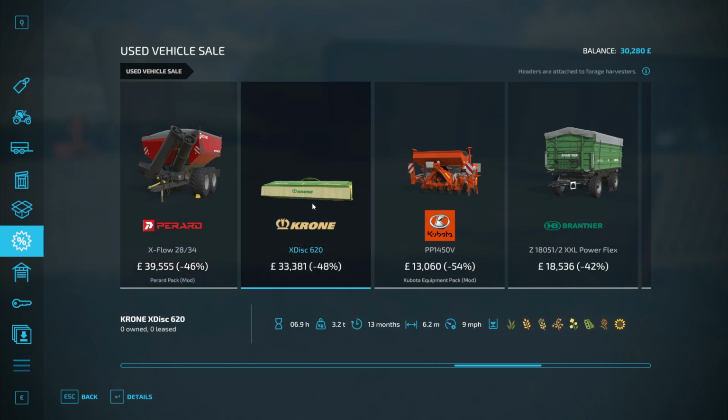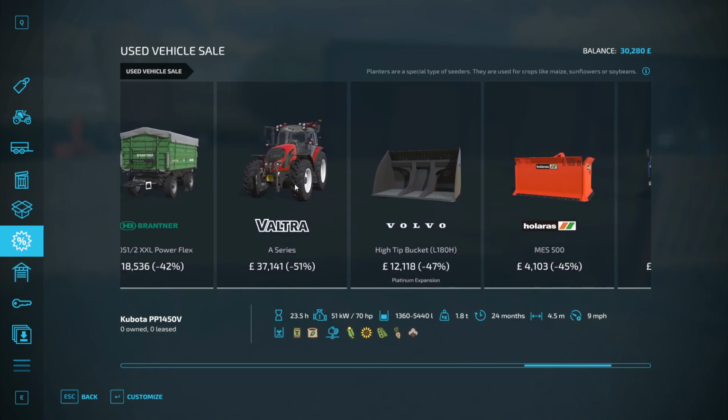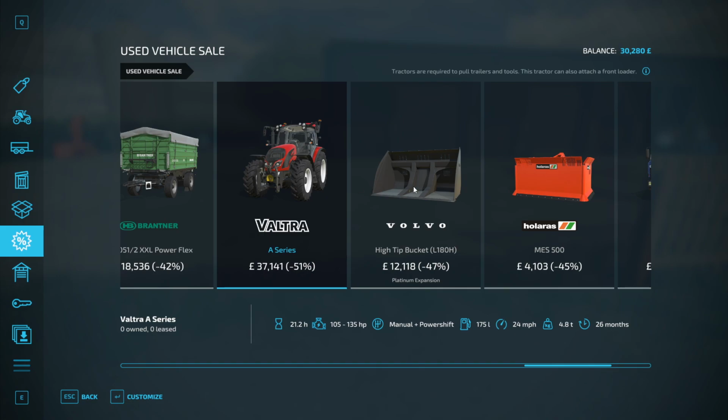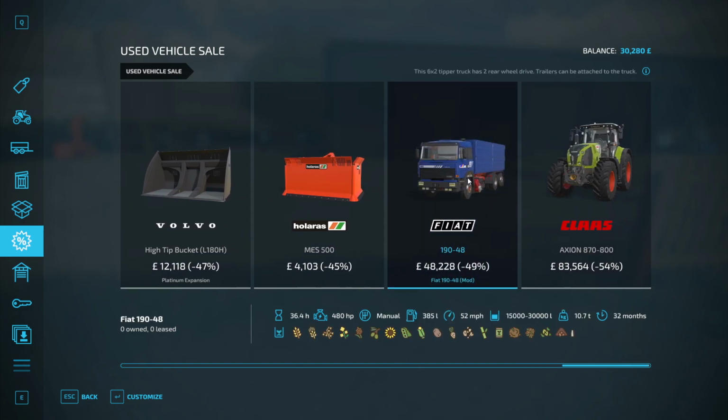A Crone forage harvester header for whole crop. Kubota planter again. Valtra A series, wow. Fiat truck. That's a thing.